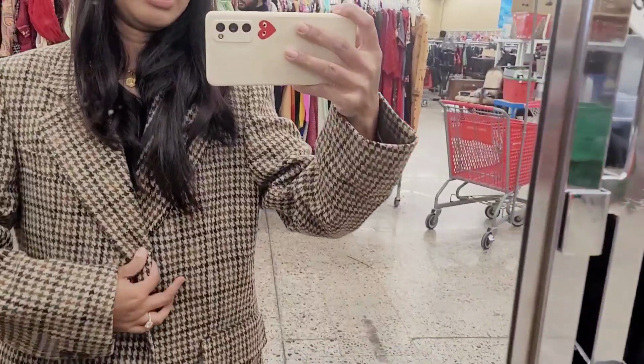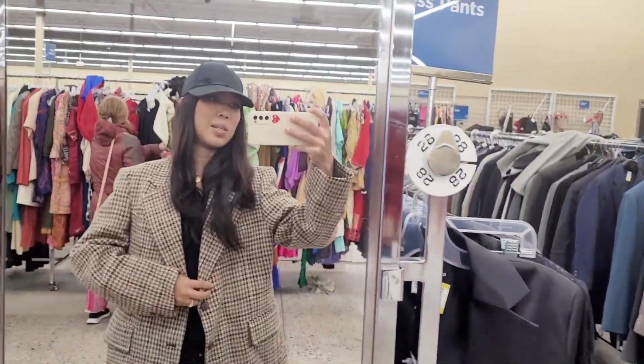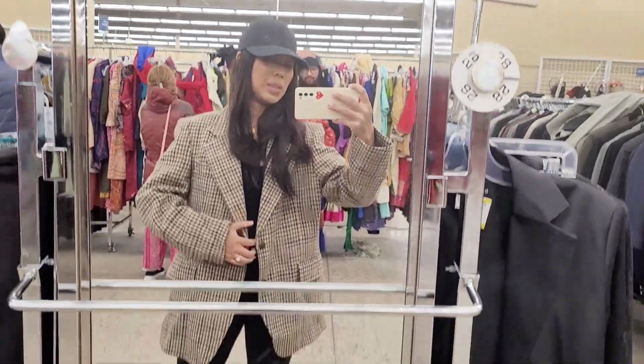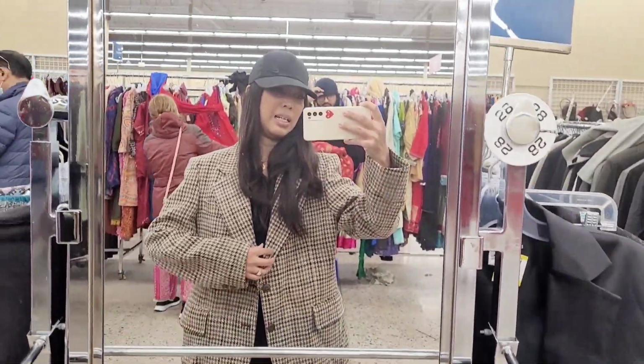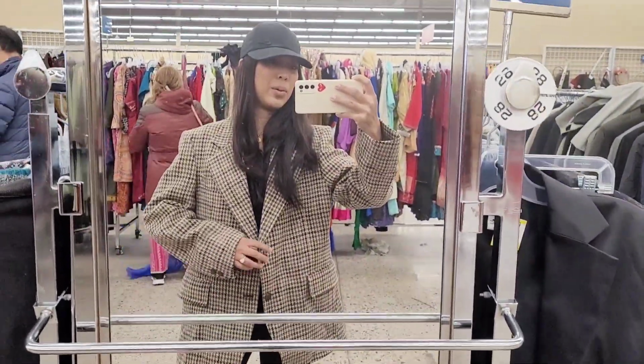I found another blazer. I know I recently got one, but what do you think of this one? This one's $19.99 in the men's section. I don't know. I'm gonna hold on to it.